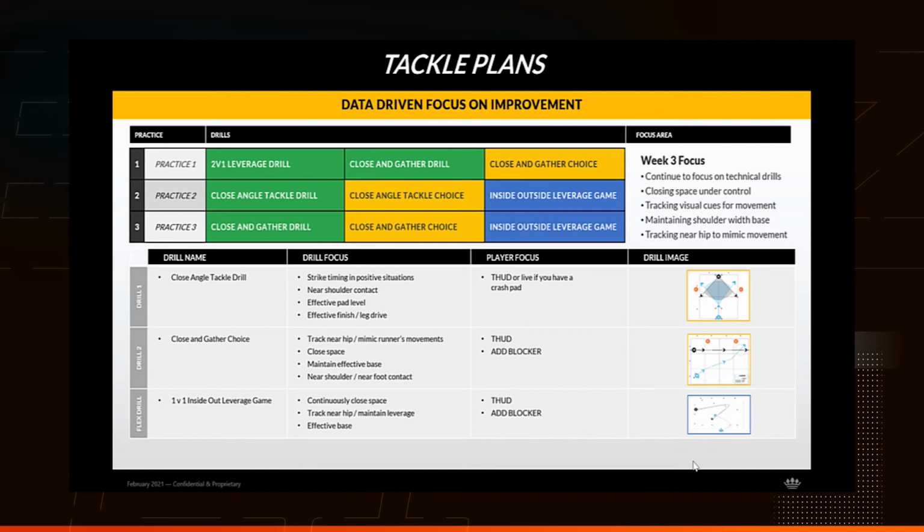On the bottom portion, we have each of the drills laid out for the given day, along with the drill focus, player focus, and a drill image for setup. So in the drill focus, again, as a coach, these are the things you want to make sure your players hit on and that you reiterate as you go through. And on the player focus, this is more the level of contact that we're using. So with us, that could be anywhere from palms down to thud to live, along with any additional notes that we want to include, such as adding a blocker to a drill, etc.